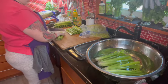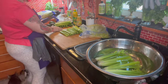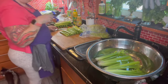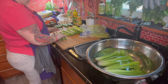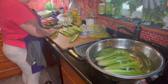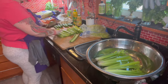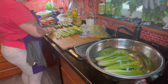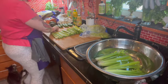Now I do have lots of celery here because this is my husband's favorite snack. My husband works from home, like I do, and what he likes to have for lunch or a snack is celery and peanut butter.